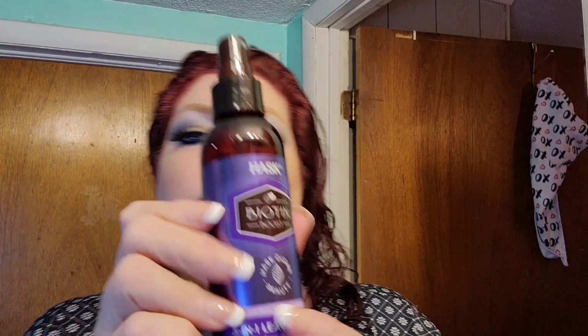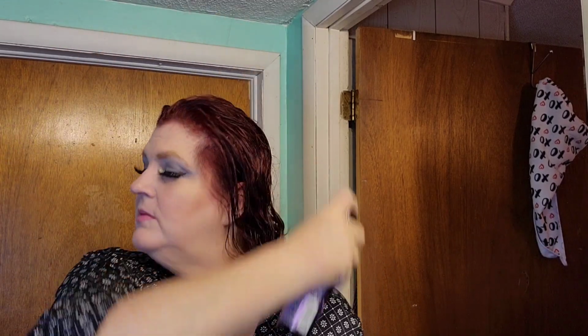All right. So I love this stuff. It's Hask Biotin Boost 5-in-1 Leave-In Spray. I always spray my hair before I comb it out. Spray it with this stuff. It's a detangler. It is a heat protectant. It has biotin, so if you're getting thin, get this. Whoopsie daisy. Okay.